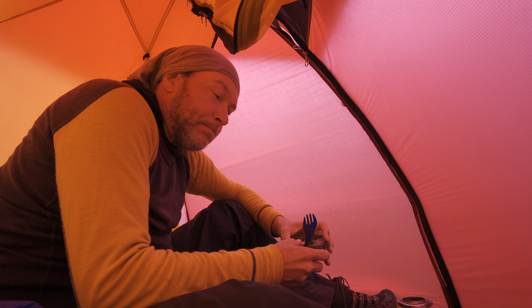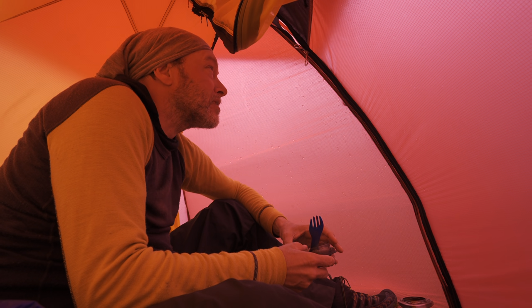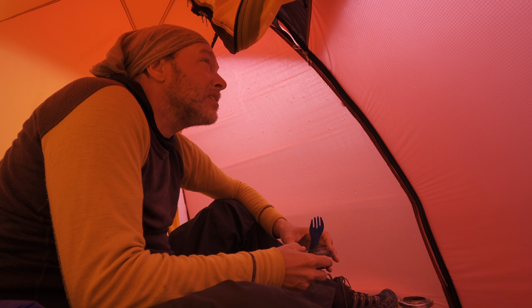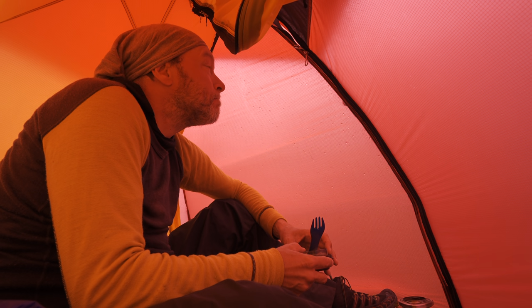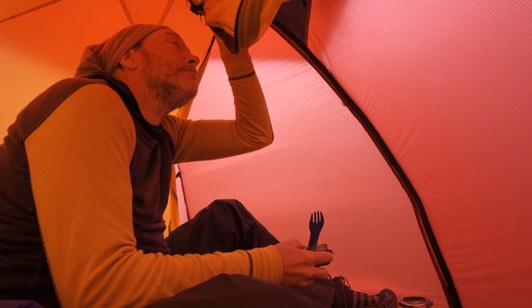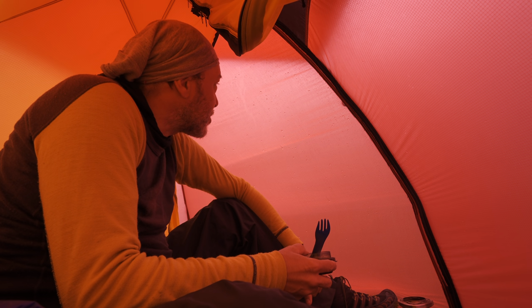Started raining again. Of course, there's no rain on the forecast at all today. This is kind of typical for this trip. I guess you all enjoy some rain camping though.